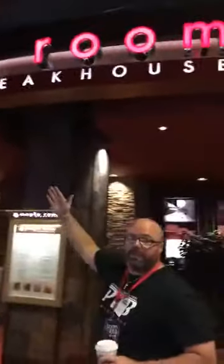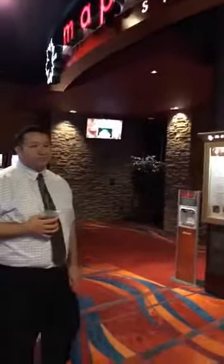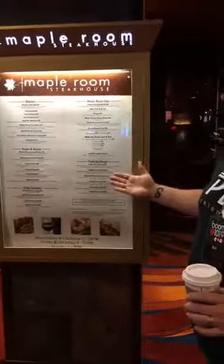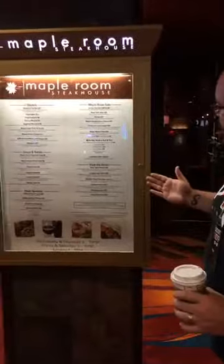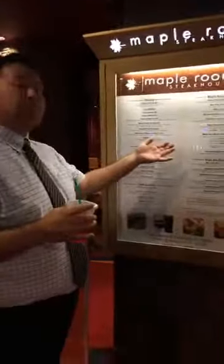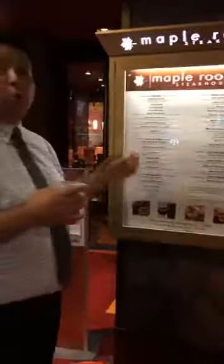So this is the Maple Room. This is my favorite spot here at the Akwesasne Mohawk Resort. And you can just see the menu is crazy good. What a lot of people like about Maple Room too, not only do you get seafood and steaks, but it is a quiet oasis away from the busy gaming floor. It's surprising when you go in how it shuts off this outside noise.